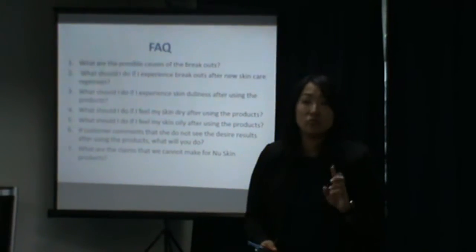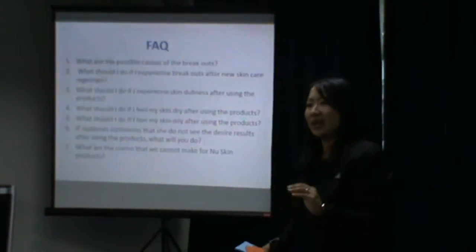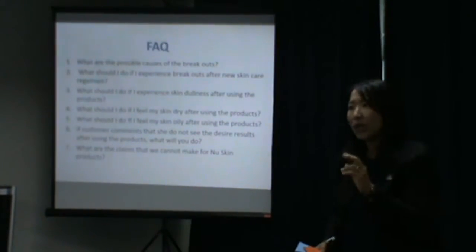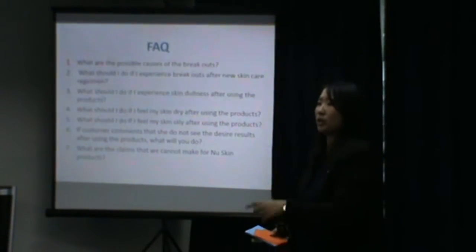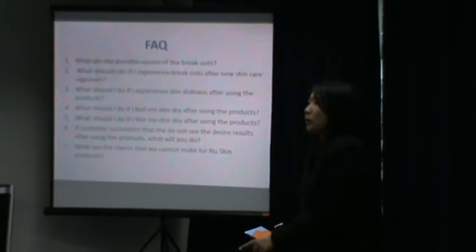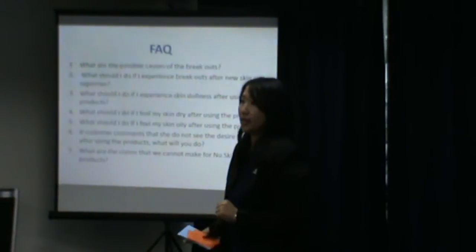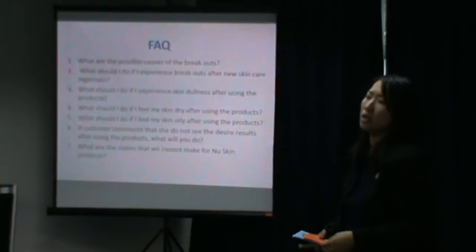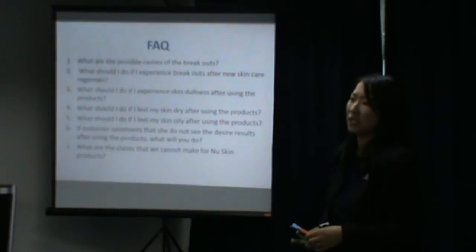So never ask them to stop the product, but you can ask them to cut down to only 1 or 2 items. Week by week, after 1 week, add 1 item. After another week, add another item. Okay? That's how you can guide them through the skin adaptation period. Usually it takes 2 to 3 weeks only.